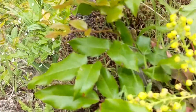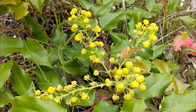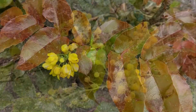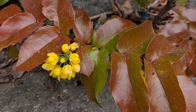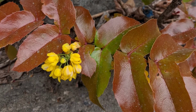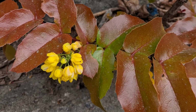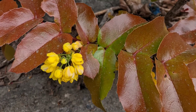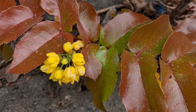This plant prefers moist, well-drained soil, but it tolerates drought once it's established. The Oregon grape holly here gets very little rain, but it doesn't do well in poorly drained, compacted soil, so not the best choice for a clay soil. It makes a nice understory shrub, used as a ground cover plant, which is how it occurs in nature.